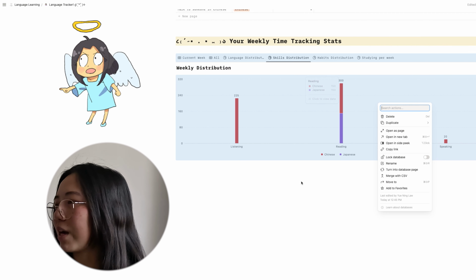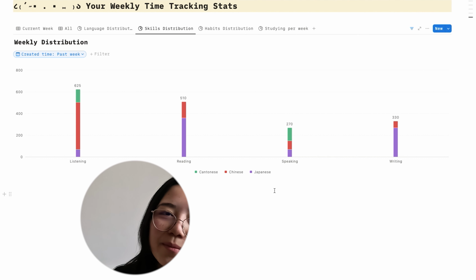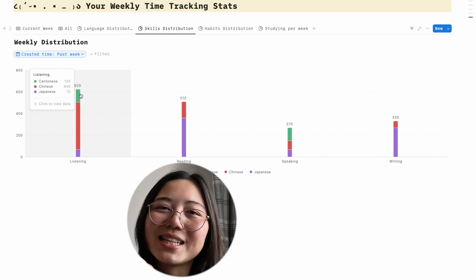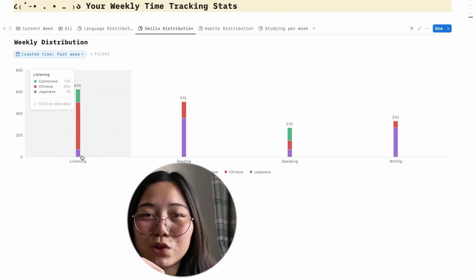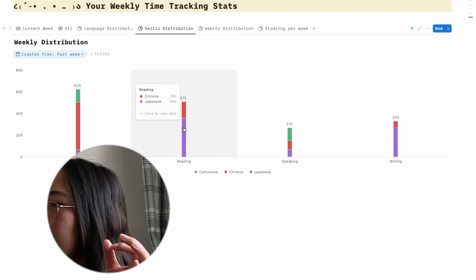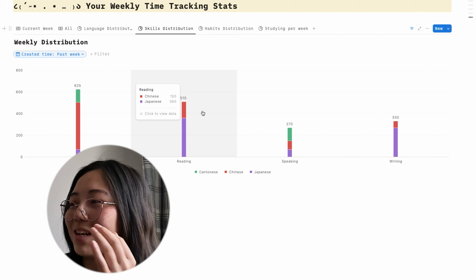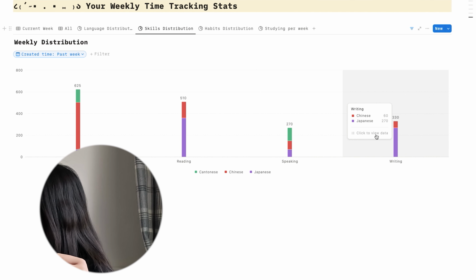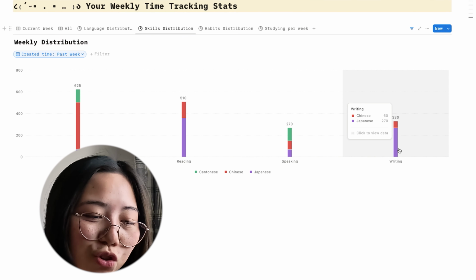I also made this random graph. You can see, like at 2 a.m, my mind was like, whoa. Most of the time was spent listening. Thank you to my Chinese podcast. Cantonese again is a cheat. But while I was eating, I guess I was listening in on the conversation. My Japanese listening, absolutely abysmal, which is why my Japanese sounds like trash. Reading wise, that's where my Japanese is shining, but Chinese, not that great. Speaking and writing, most of the time is Japanese because I write my short story.